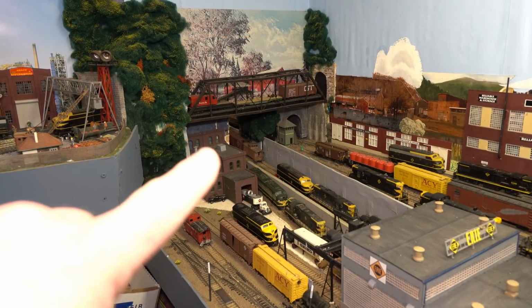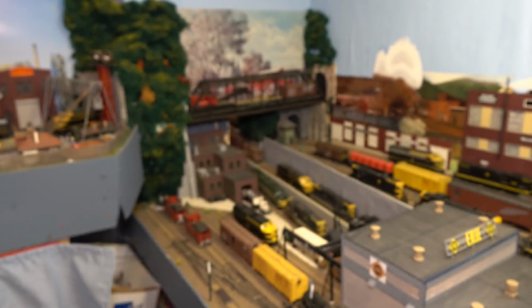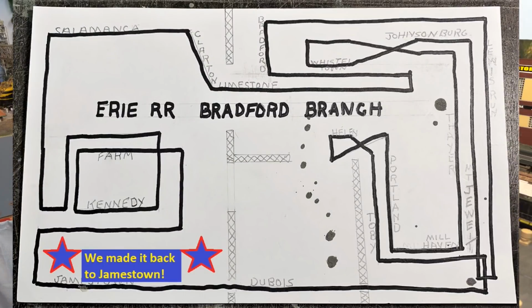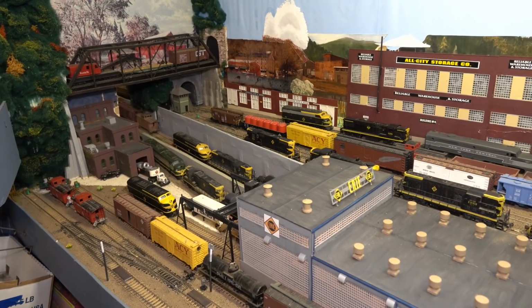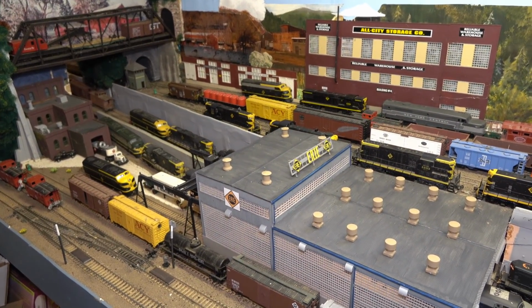So here, where we just showed you the staging area, it continues here for the continuous running, and basically we're back in Jamestown, at the start, where we started at the engine terminal. So that allows the continuous running. Got it. So that is it. That's a big layout. Thank you.